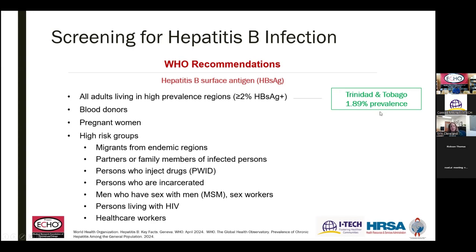I didn't actually explicitly mention it on my first slide, but the prevalence of hepatitis B globally varies significantly by region and is particularly high in sub-Saharan Africa and East Asia, with some countries having greater than 20% prevalence of surface antigen positivity. In addition to people from high prevalence regions, the WHO recommends screening all blood donors, all pregnant people, and the following high-risk groups: migrants from endemic regions, family members of infected individuals, people who inject drugs, people who are incarcerated, individuals with higher sexual risk practices, people living with HIV, and healthcare workers.